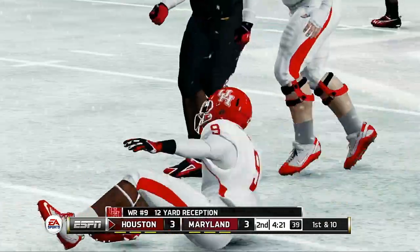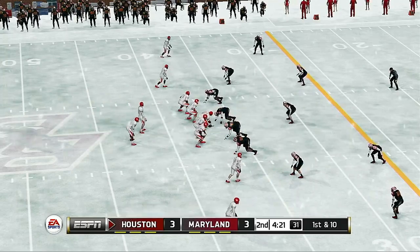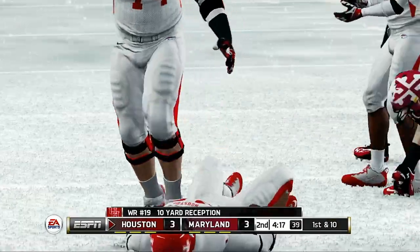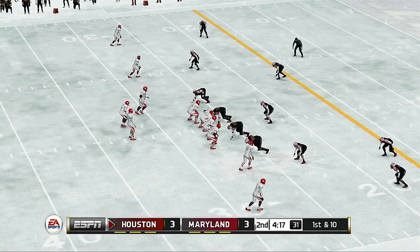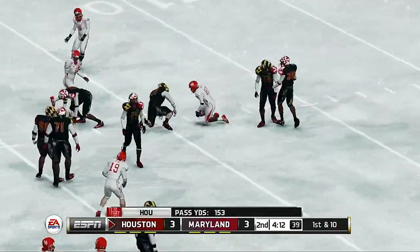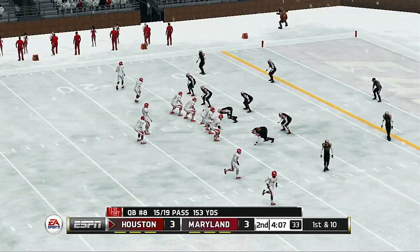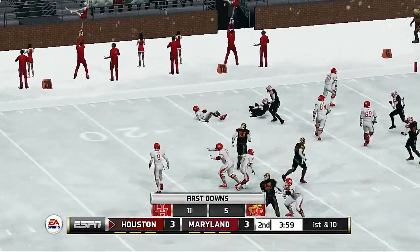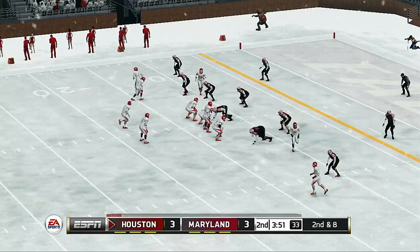Quick throw out to the receiver. He's taken down around the 37 yard line. First down. The 27-yard line. Fired quickly, and he's got his man. Tackle at the 14-yard line. First and 10. Ball on the 14. That's a great tackle at the 13-yard line. That makes it second and 8.